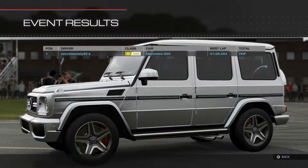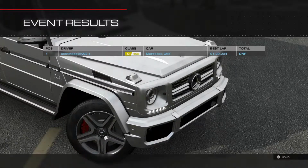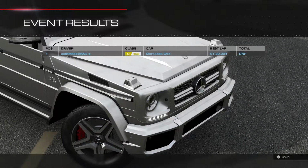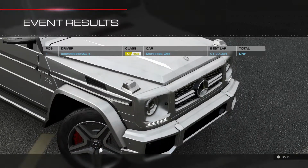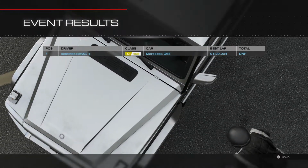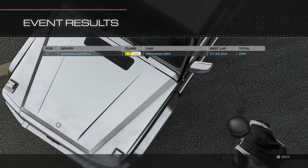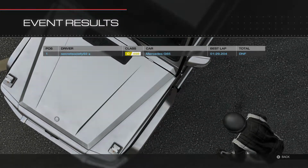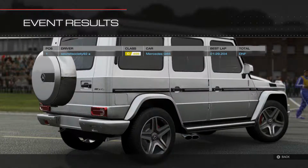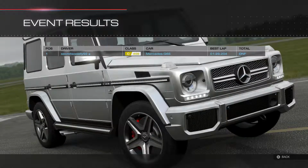Even with all that weight and pretty poor handling on the whole, it's still faster than a lot of other cars. I'm not surprised that it's quicker than the bottom four, but I am surprised that it's quicker than the Dodge Challenger, because that did have a lot of power and it didn't weigh as much as this. But even so, it was beaten by a giant 4x4 car. So yeah, that is really surprising. I was expecting it to be near the bottom, or at least bottom, to be honest.